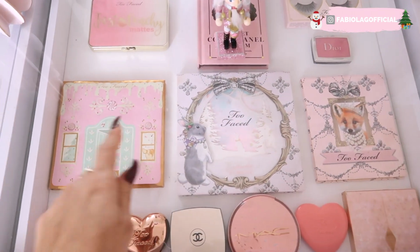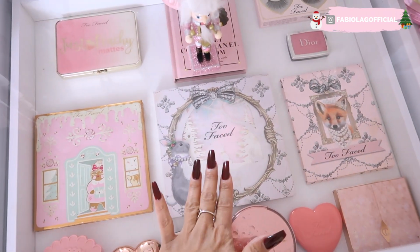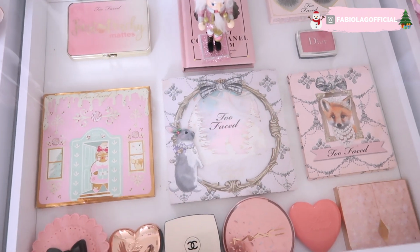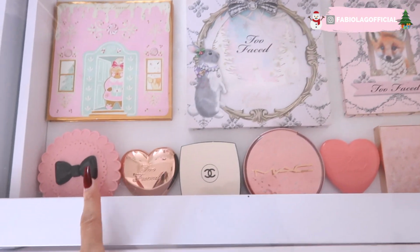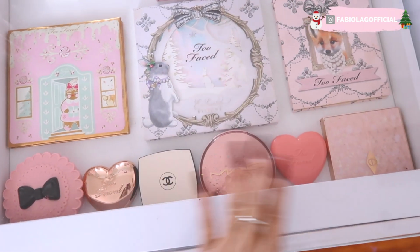I did also take out my Too Faced Christmas collection palettes. These are pretty old. I don't really use them. I just use them for decor pieces. I know they're probably like expired by now, but I think they look super cute here in the vanity. And then I just put my makeup that I normally use. So I do use all these.